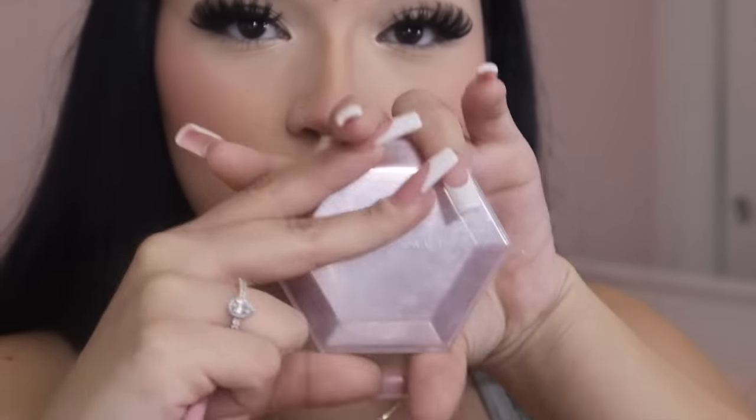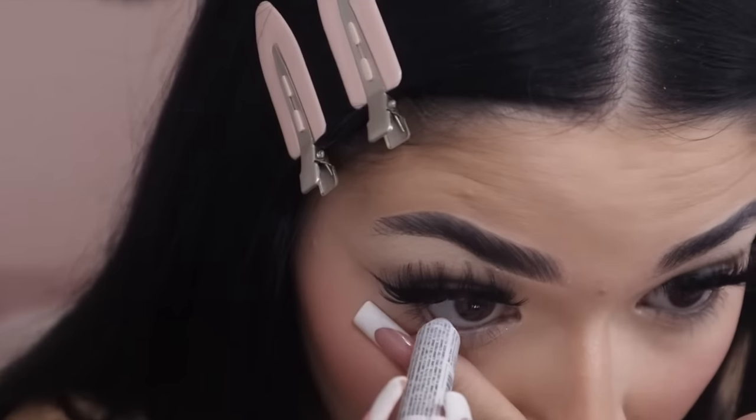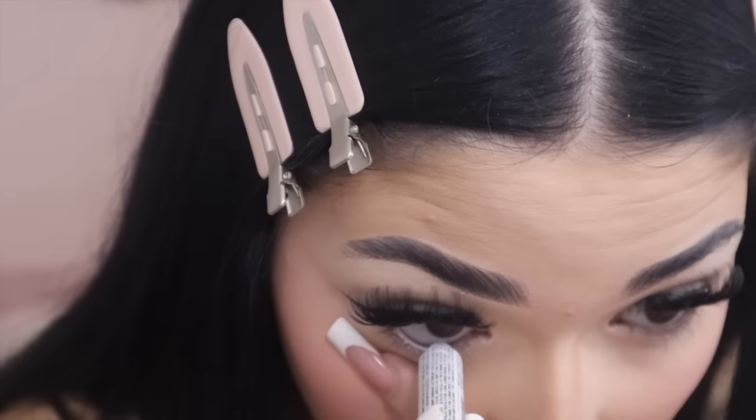And then now I'm going to go in with the Fenty Beauty Diamond Balm and top it all off. I have some concealer in my hair. We'll fix that right now. Drag it down my nose, hopefully to distract from this big pimple in the middle of my face. Next, I'm going to do my white eyeliner. I get the white eyeliner, the NYX one in Milk.